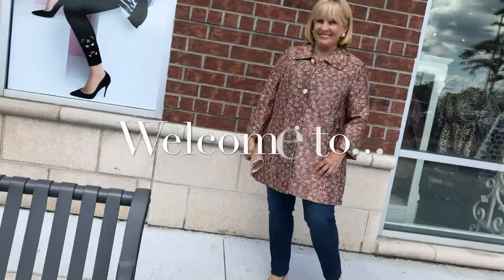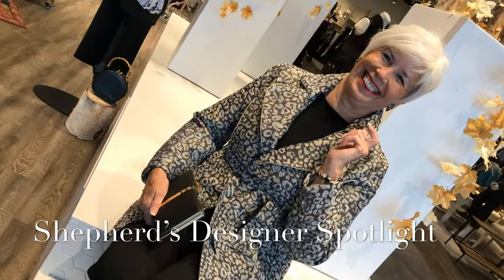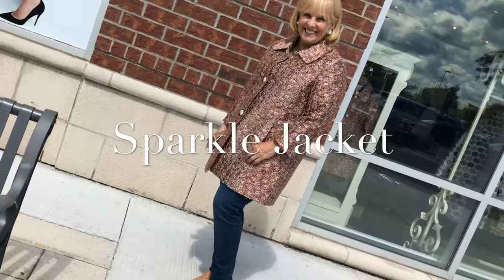Today we're shining the light on this fabulous collection of statement jackets from Stepping Out. And this is what you want to do in a jacket like this. You want to go somewhere. You do. First model and first style is modeled by Kathy Donovan.